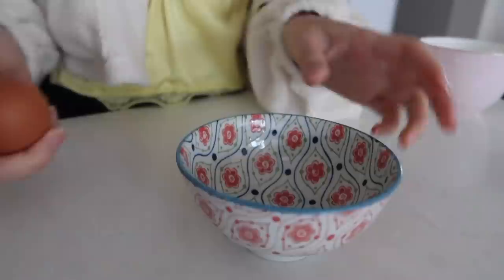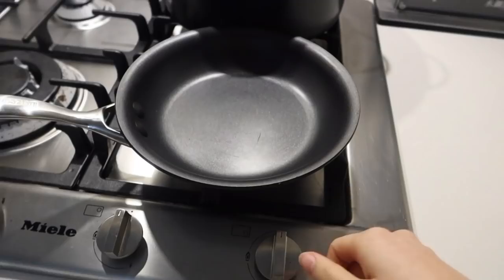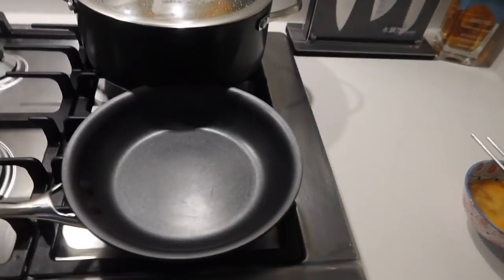I'm gonna make some breakfast. This is my baby pan. They're cute and small. It's like so tiny.